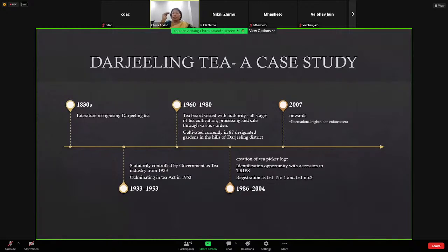In the 1930s and 50s, they made laws, and it culminated in the Tea Act. In the 60s to 80s, they made a Tea Board with all authority. They were able to control all production. They were the first people, when India acceded to TRIPS, to recognize GI. And Darjeeling tea is filed as GI number 1 and 2.